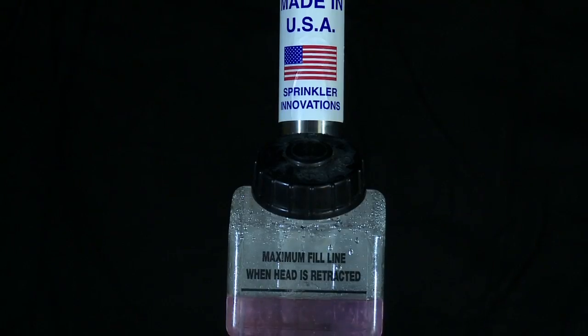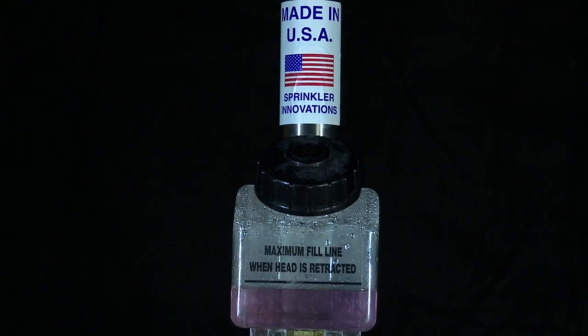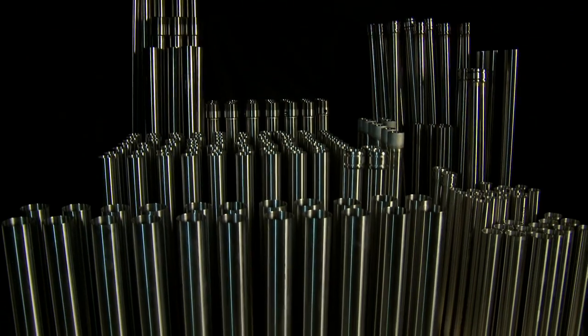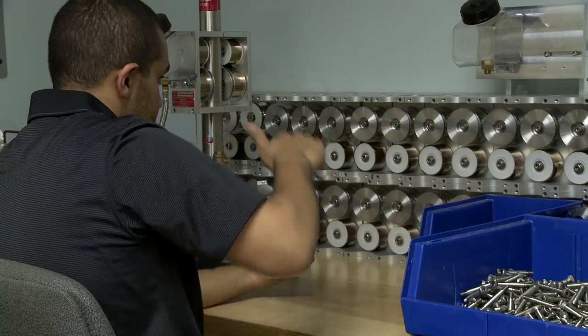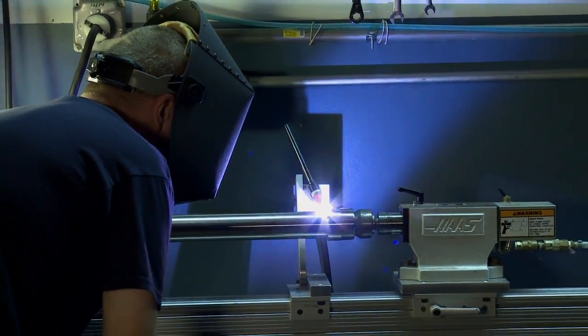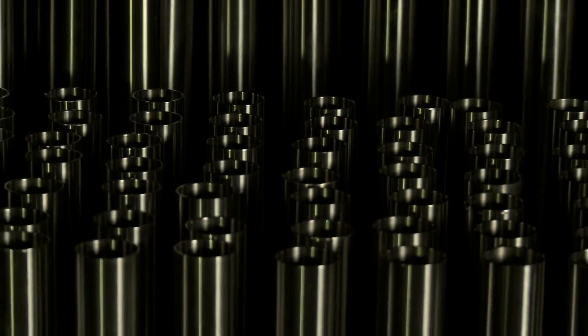Sprinkler Innovations is made in the USA. Everything here, we're very proud of that fact. We custom make all of our own ends for all of our tubing, and our heads are all assembled on site at our facility here in Seabrook, New Hampshire. The parts are welded here. We have our own tubing that we cut to the size that our customer needs.